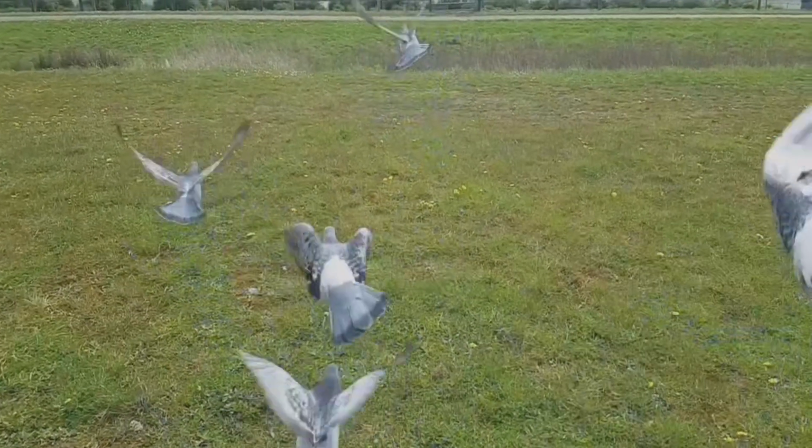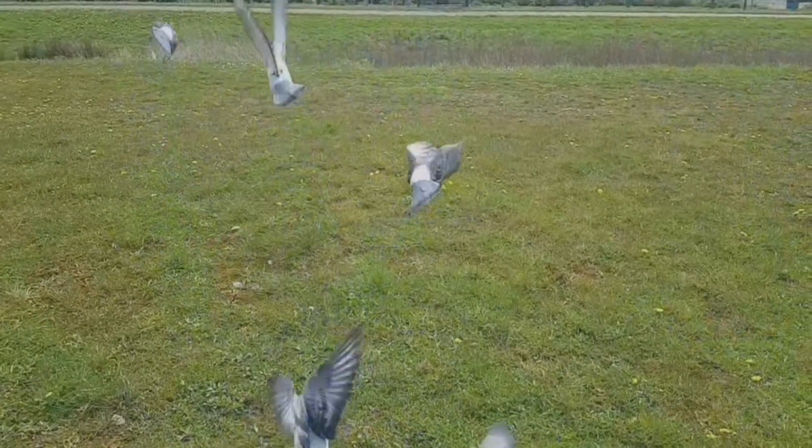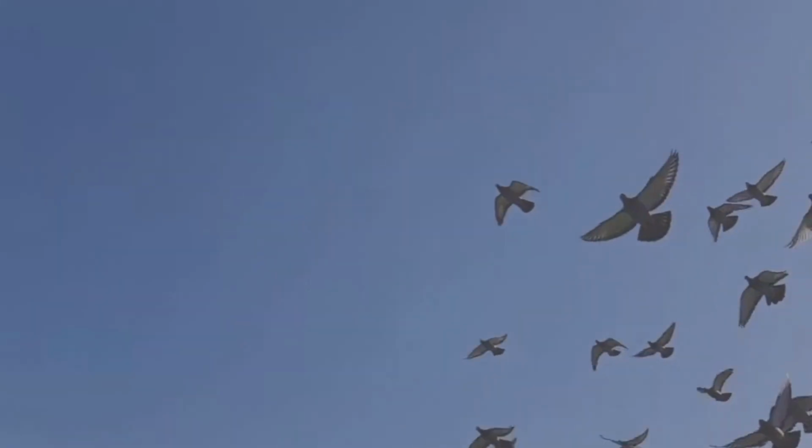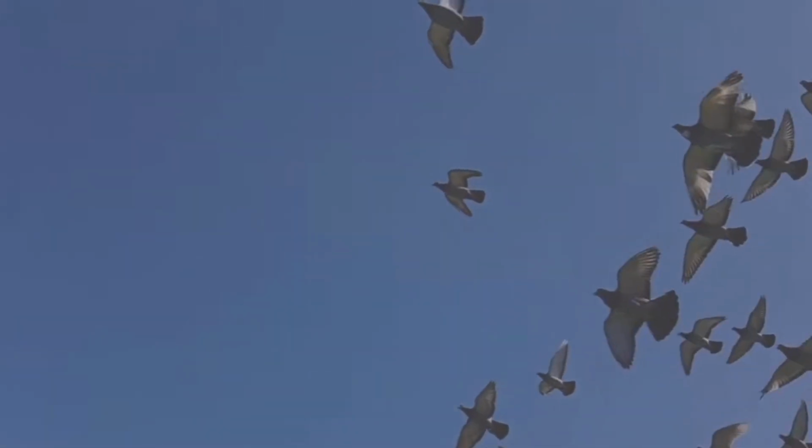Cleanliness. Maintain cleanliness to prevent diseases. Regularly clean the loft and provide fresh water and food. Perches and nest boxes. Provide adequate perches and nest boxes to avoid overcrowding and stress.